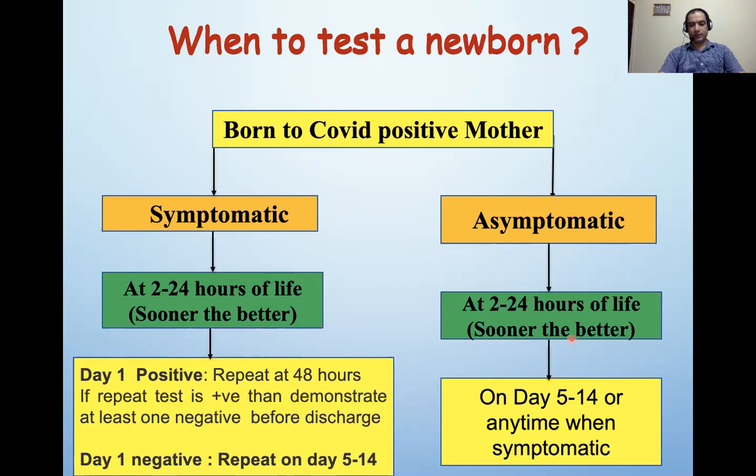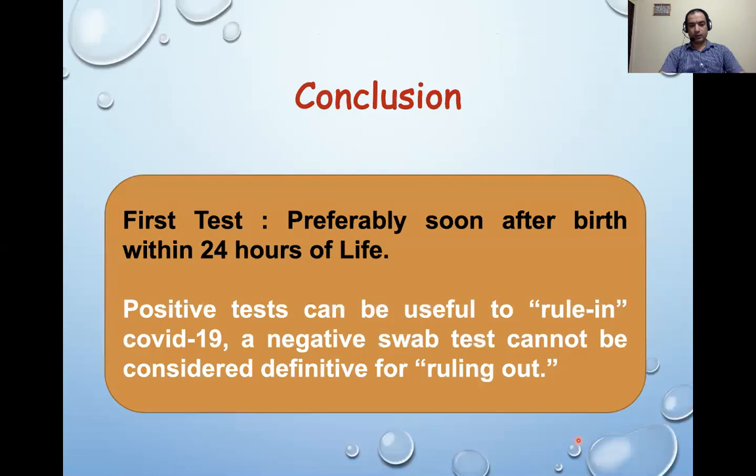In asymptomatic babies, once we have done the test at 24 hours of life, if he remains asymptomatic, we can do a test anytime between day 5 and 14, because that is the period when the yield is highest. Or if he becomes symptomatic, we can do it earlier also. So the conclusion regarding testing is that it should be done immediately after birth, preferably within 12 hours and not more than 24 hours. A positive RT-PCR is good to rule in COVID-19. But remember, a negative swab test cannot be definitive for ruling out COVID-19.